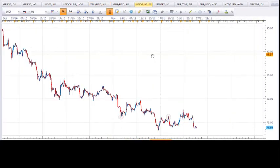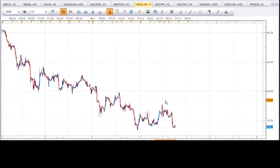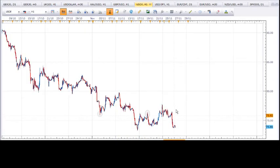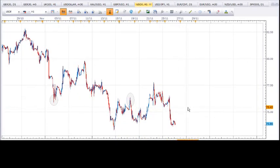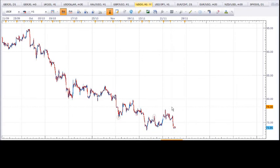Oil is a great one to sell, but we're already at the bottom, and we've got the low here at sort of 73.20 or so. We're pretty much on it. What kind of risk reward ratio are we going to have to use to get into a trade on this one? So I had a couple of goes at oil, made a couple of wins, a couple of losses, but nothing really significant.